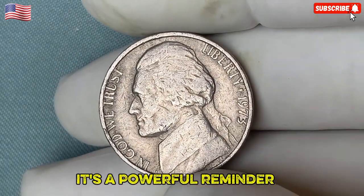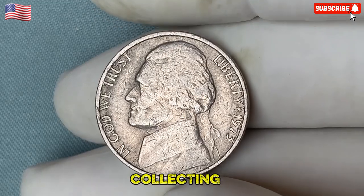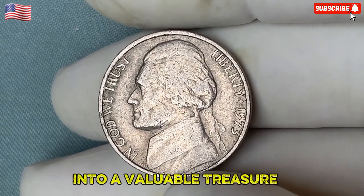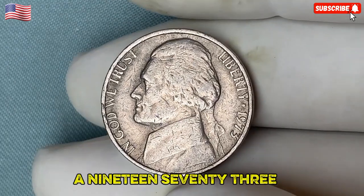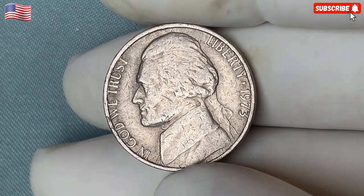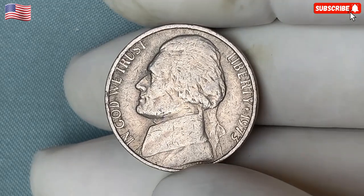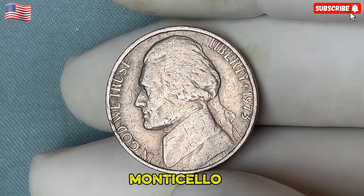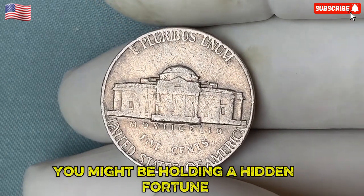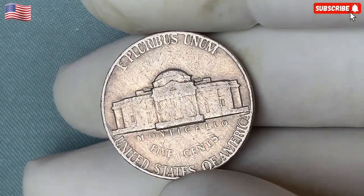It's a powerful reminder that in the world of coin collecting, patience, knowledge, and a keen eye can turn an everyday coin into a valuable treasure. So next time you come across a 1973 Jefferson nickel, don't just toss it aside. Take a moment to examine the mint mark, inspect those steps on Monticello, and evaluate the coin's condition. You might be holding a hidden fortune without even realizing it.